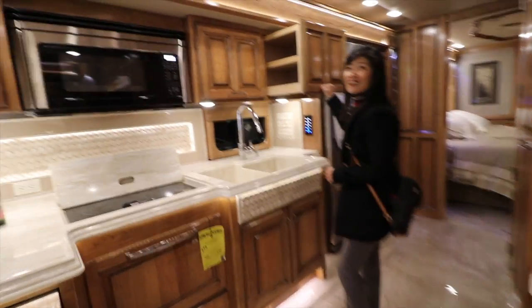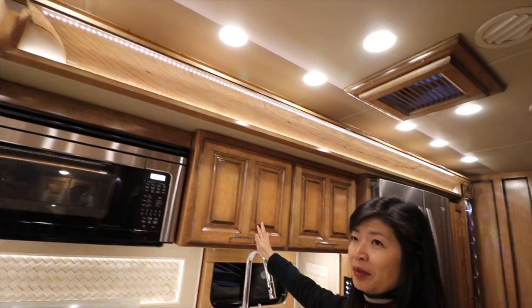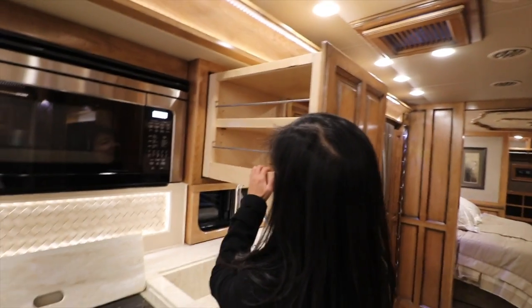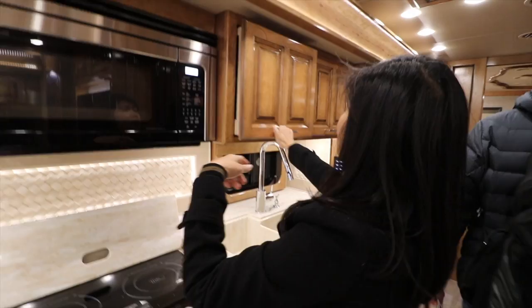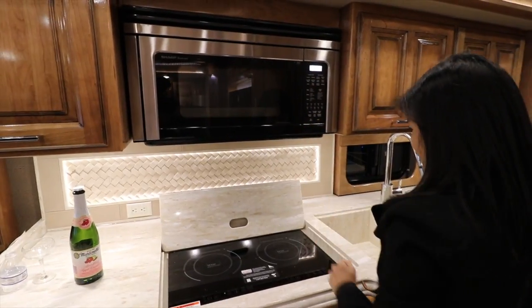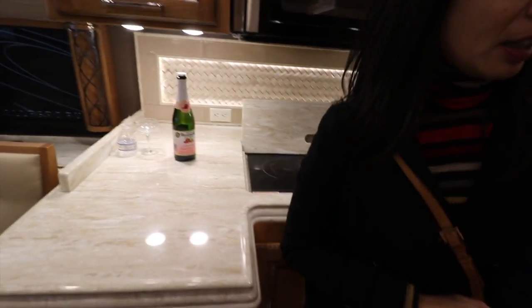Oh, this is pull out. Oh, yeah. That's nice. To put the table in? Yeah. Wow, look at that. Oh, it's so nice. But still difficult to reach the inside. They sure should use the one layer pull out drawer. Microwave, two burner only, electric. The TV is still in the same direction.